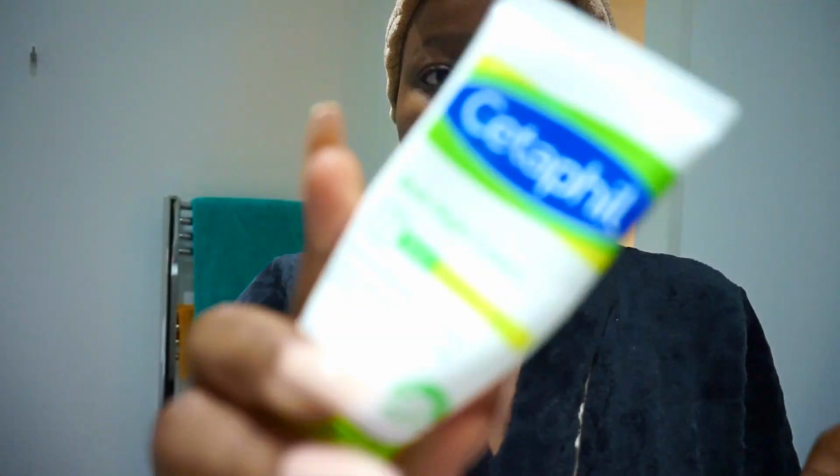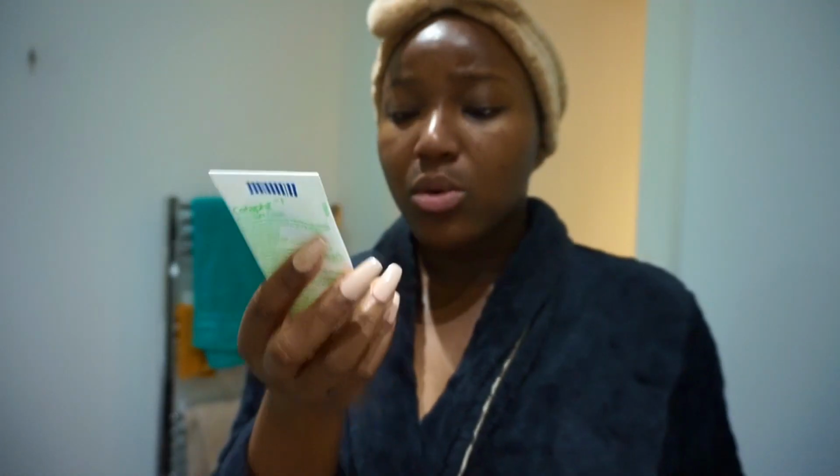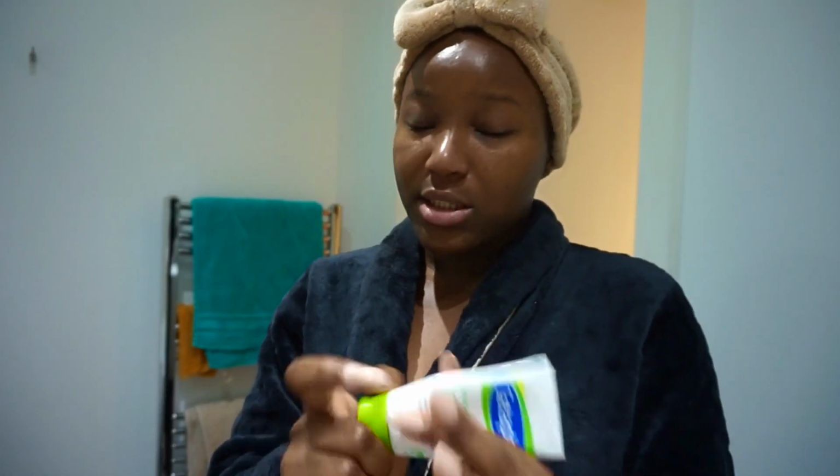Do I even need to put anything again on this skin? It's already doing the work. And the next thing I use is the Cetaphil Rich Night Cream. I actually got it from, who did I get this from? Tony Tone? No! I actually got this bio oil from Tony Tone. I think she said that she uses this. I don't know who said it. I know I got this from somebody, and it's actually so good and beautiful. It's nice.